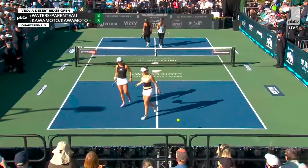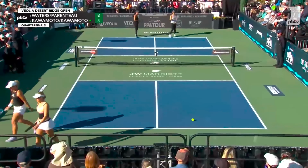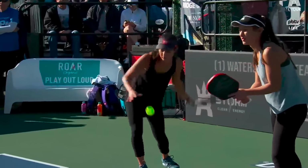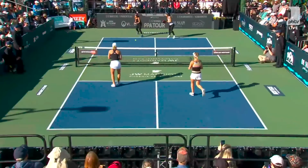Here come the Kawamotos, and she might go sit down and think about this as a timeout. So, him return to her, and you're like, what? And then they don't know what to do. You don't want people thinking when they're playing.